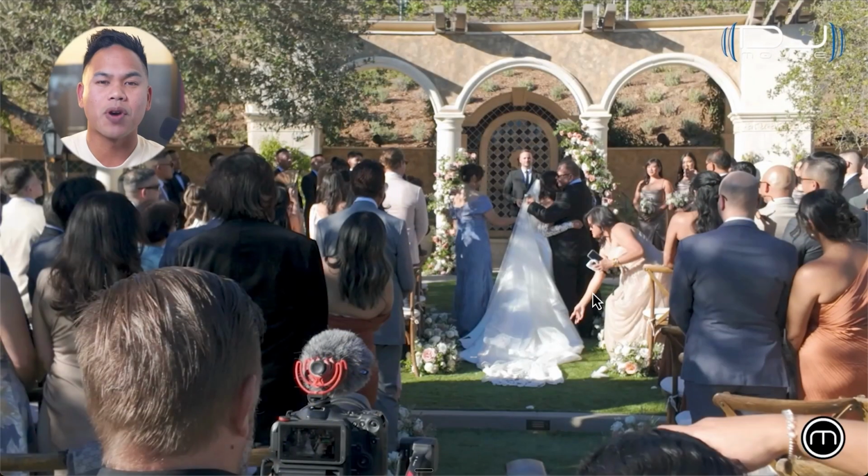I'm gonna stop right here. What you're looking at right now is this beautiful ceremony, which is located on the top part of the property of Europa Village. This ceremony site is relatively new. I think it's been there for about a year now. And if you have your wedding here, it is just gorgeous.